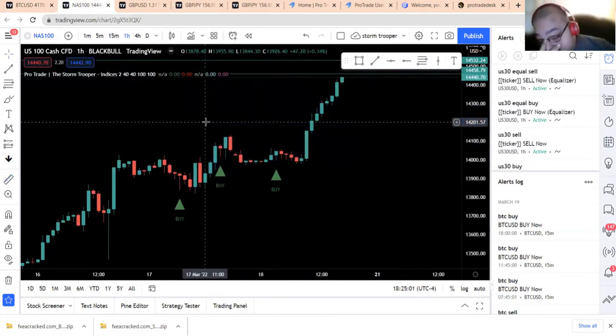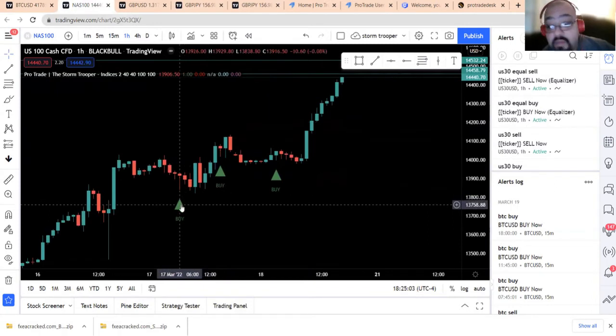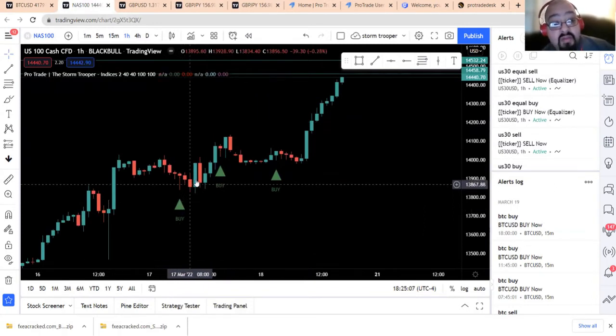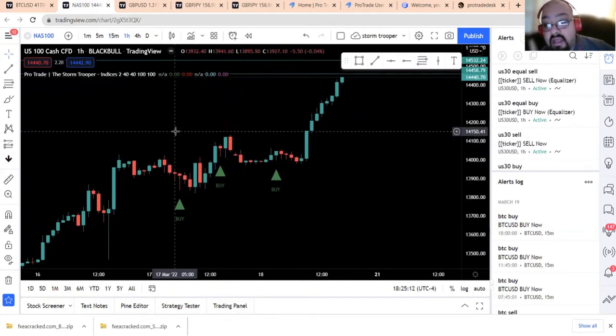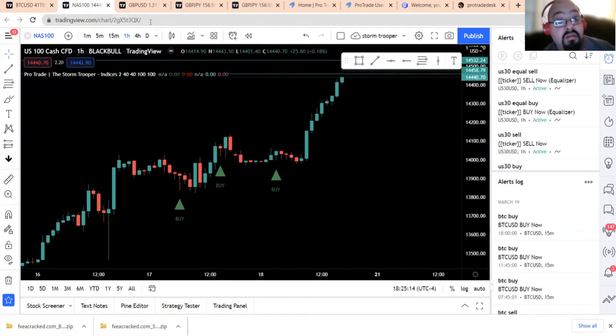And the best part about it is these signals can be sent right to your phone. So all you got to do is punch it in. You don't even got to look at the chart. And we're only into 2 indicators. Let's get to the third one.